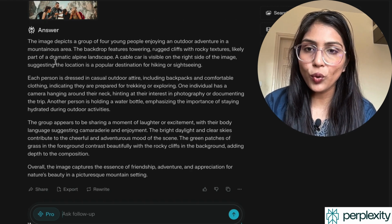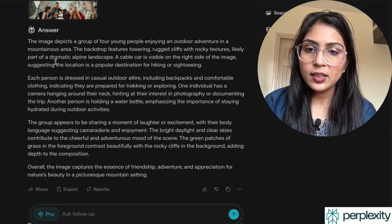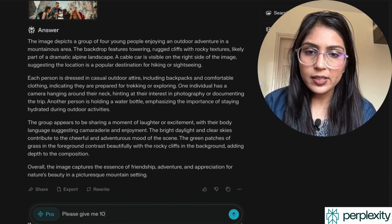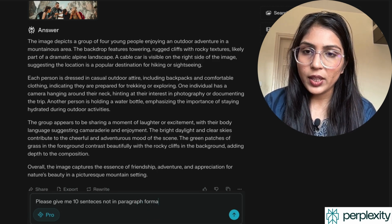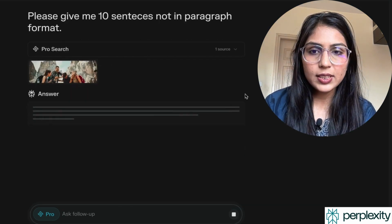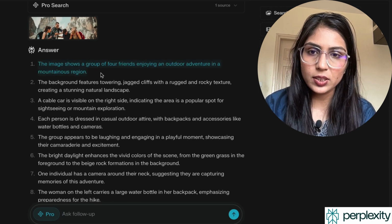And if you don't want a paragraph type description, you want sentence by sentence in numbers, then you can simply ask, please give me 10 sentences, not in a paragraph format. Okay, this way, see, it has given you 10 sentences. Now you can see each sentence here.